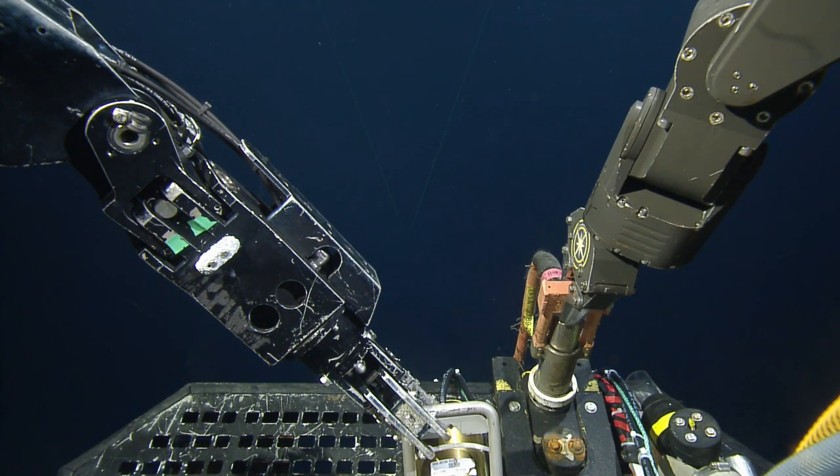Seems like the mooring might be surfaced, eh? Yeah, I think so. That seems about the right length. 129 meters, yeah. Still pretty dark out. I doubt anyone would be able to find that. That's what I'm thinking.